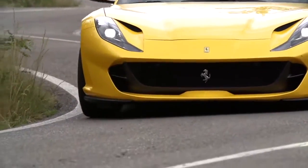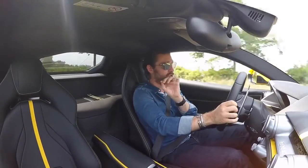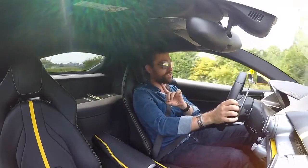Now, mated with this transmission, it is, well, it's something to behold. Check this out. We've got 6% shorter gear ratios versus the standard F12. Feast your earballs on this.